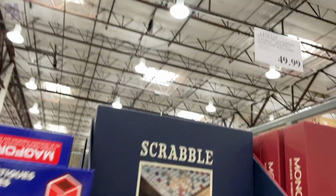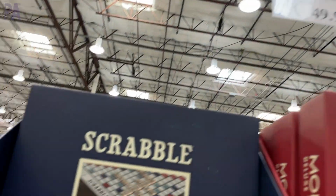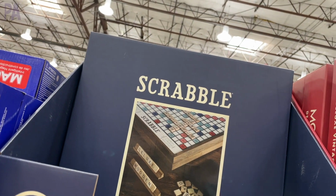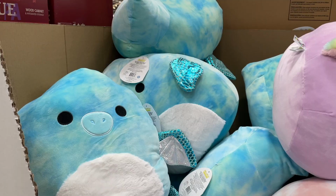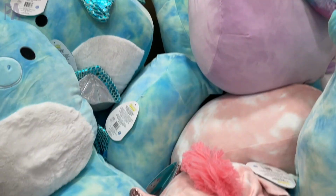For $49.99, we have the really nice deluxe Scrabble set. These are the really, really nice ones. And the Monopoly. The Monopoly set actually comes with a Clue game as well. We're always seeing these at Costco. It's the place to get Squishmallows.